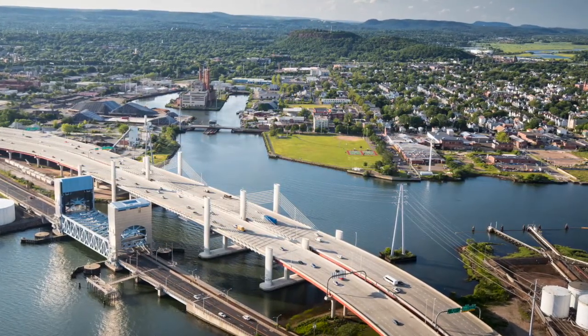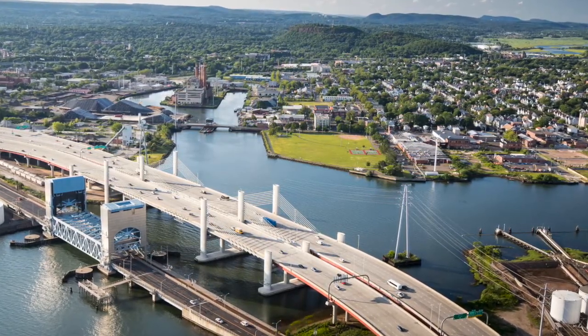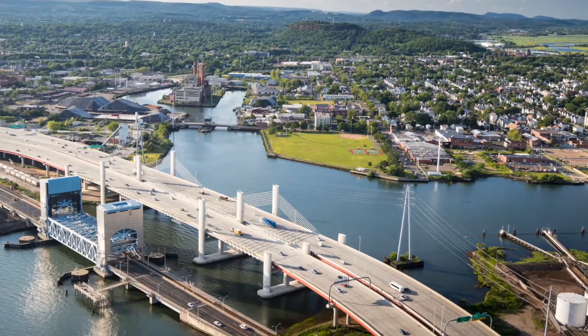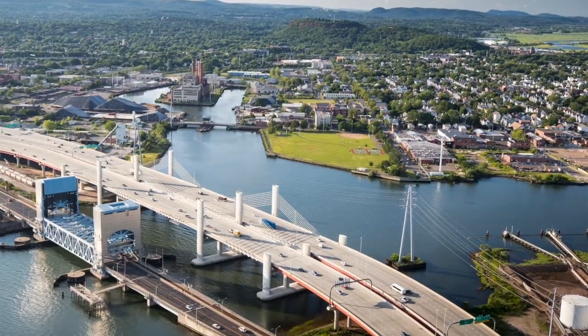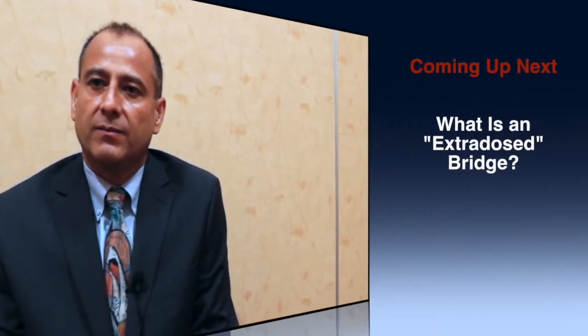The piers and the towers had an oval shape. And when you see them, they mimic smokestacks of ships as they may be sitting in a harbor. And when you drive, there's lettering commemorating the date of the Pearl Harbor attack.